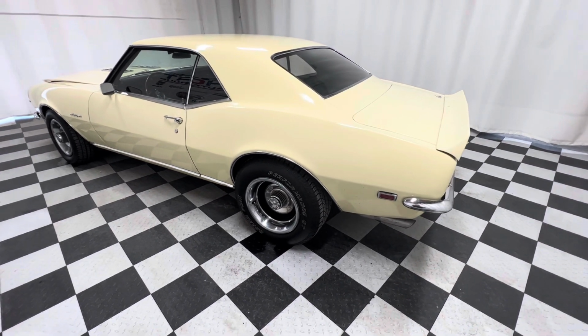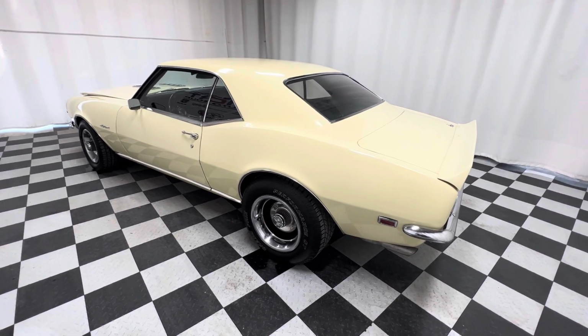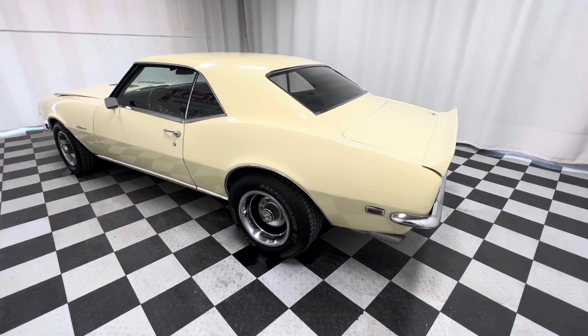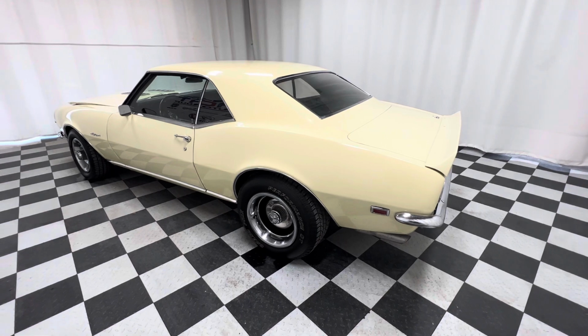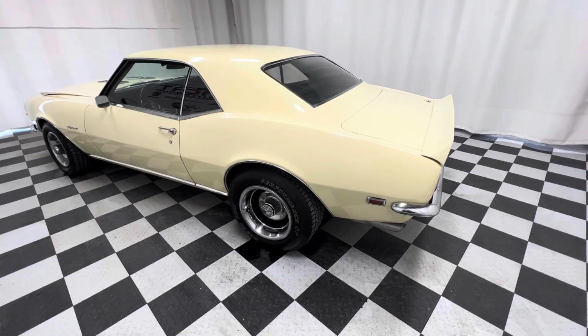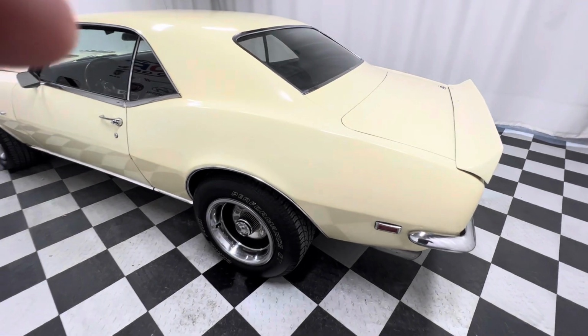We're going to do a little walk around video of her. I cheated today. I've got the hood popped because, honestly, I'm just not good at holding the phone, pulling the lever, and then popping the hood at the same time, especially on an older, heavy hood. So I'm cheating. I apologize for the hood being up. Don't abuse me, and don't talk crap to me over it. But anyway, we'll do a little walk around here.